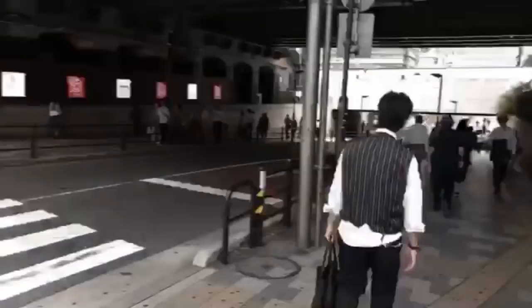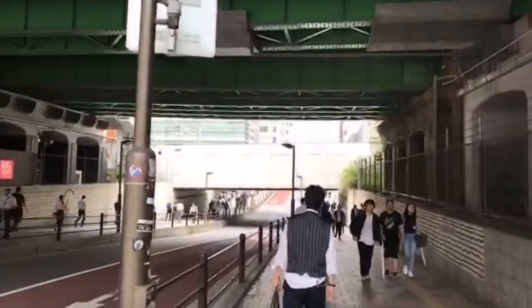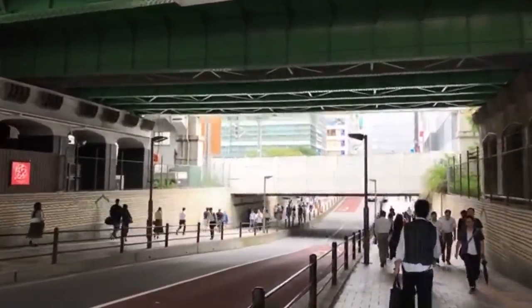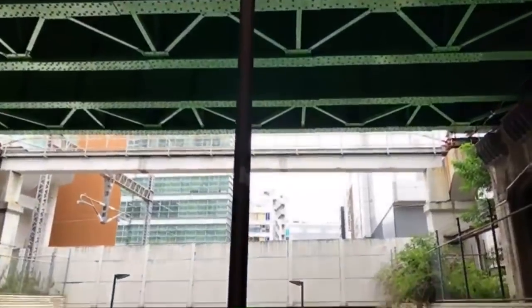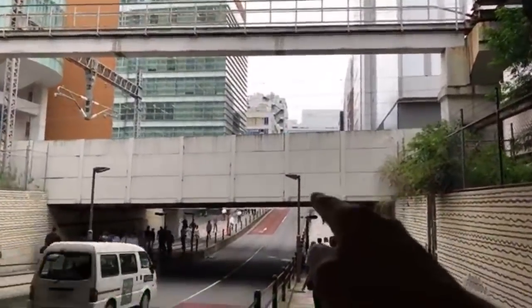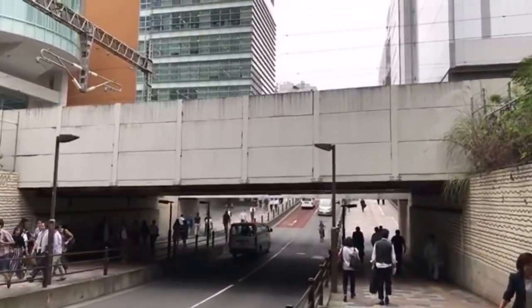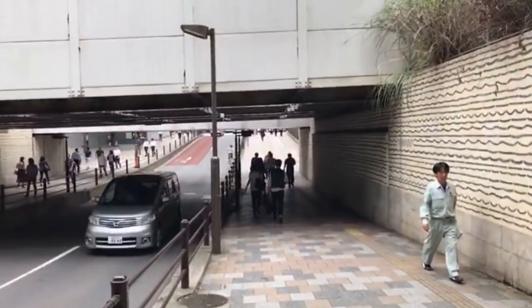All right, we're going down underneath here. Check it out. There goes, is that the Shinkansen? That's not the Shinkansen. That is a Shinkansen. The Shinkansen goes underneath here. We might lose some of the traffic, but you can go underneath the Yamanote line and Akihabara station here. It's pretty cool. This one is for the Shinkansen, and that Shinkansen is connected to Ueno Station. So it doesn't stop in Akihabara, but it connects to Ueno.